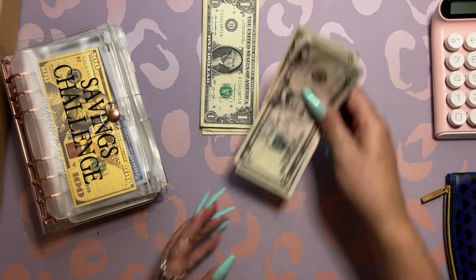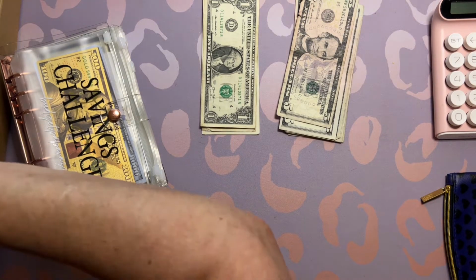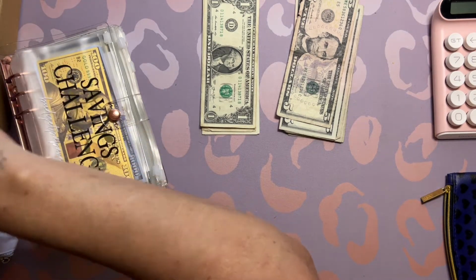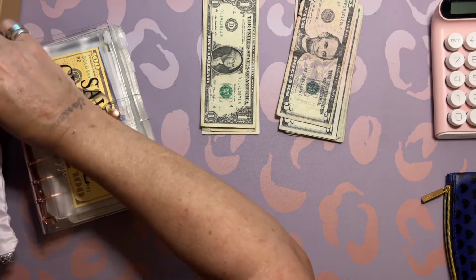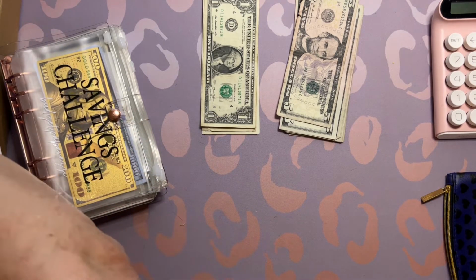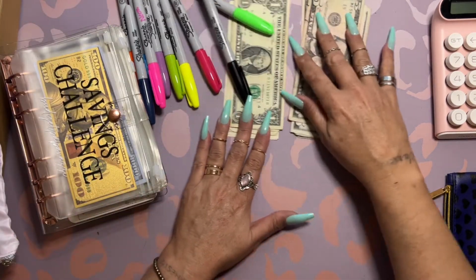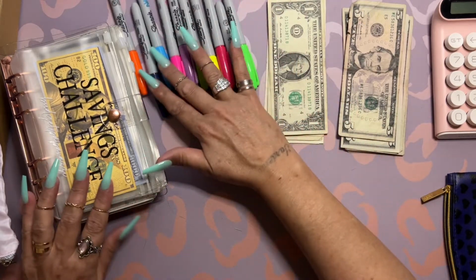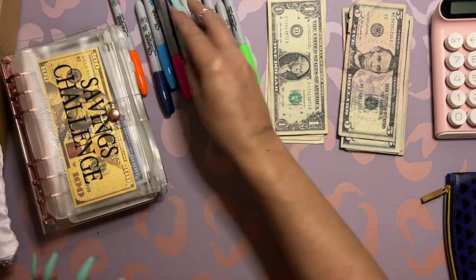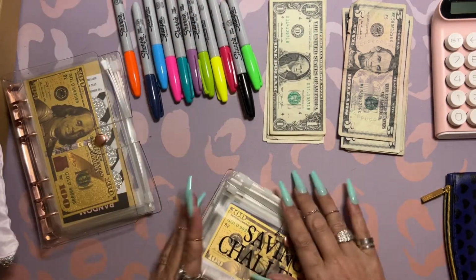I hope y'all are having a great week. Like I said, I'm just going to put this in some of my $5 savings challenges. Get some of these markers real quick. I love these markers. Alrighty then. Too many colors, all the colors of the rainbow.